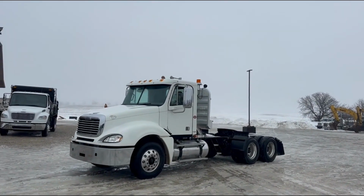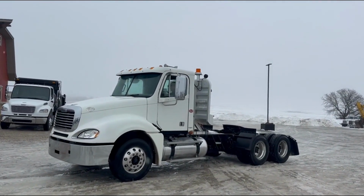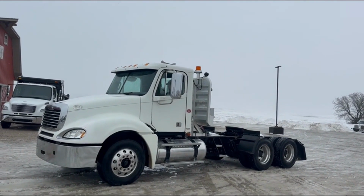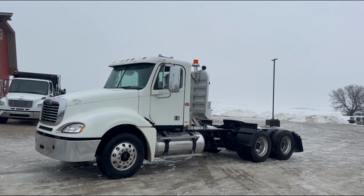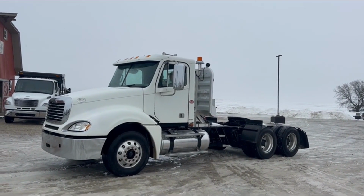So there's the demo, guys, of the 2009 Freightliner Columbia 120. Day cab truck. Got your headache rack, clean frame, the good Detroit 60. So good luck, guys. Auction time at Old 20 Auctions.